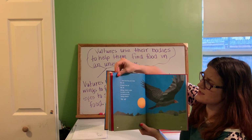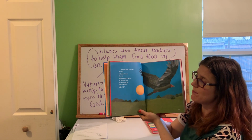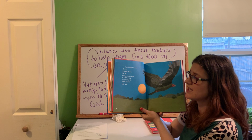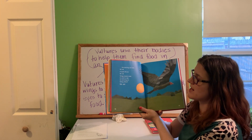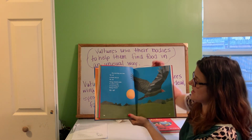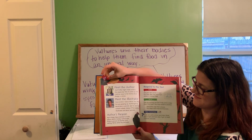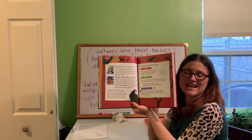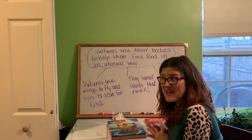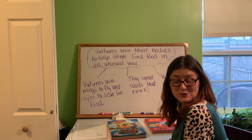In the morning, sun rises, up, up. It heats the air, up, up. Wings stretch wide, stick your wings out again to catch a ride on warming air. Going where? Up, up. And what are they going to do the next day when the sun comes up and it gets warm? They're going to go hunt for more dead, rotten food.